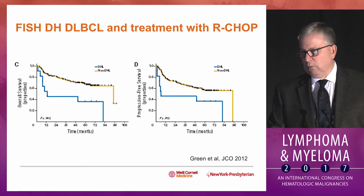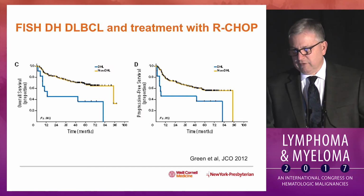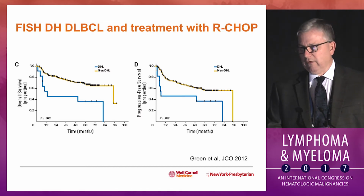So this is just one study looking at double hit large cell lymphoma. And you can see the non-double hit does better, the yellow in both curves, for overall and progression-free survival, whereas the double hit patients did less well. So that argues that this is a less favorable subset when you treat it with R-CHOP.